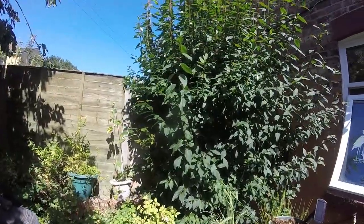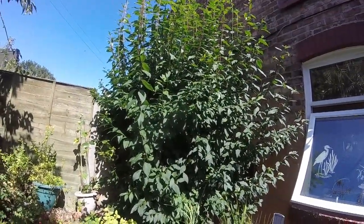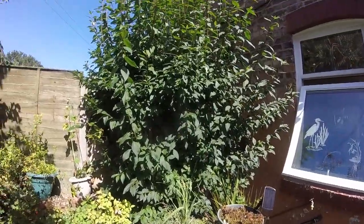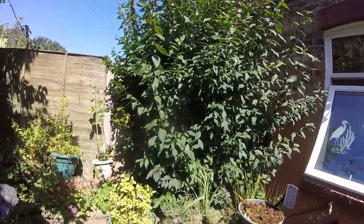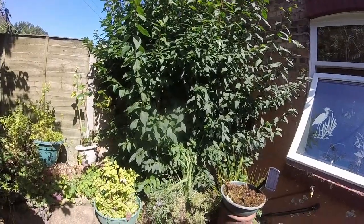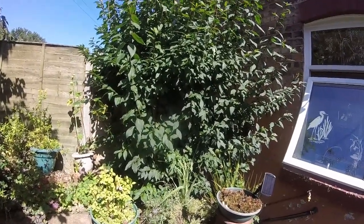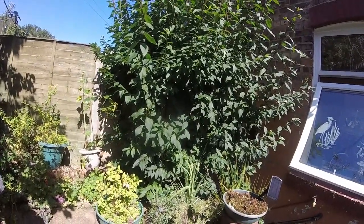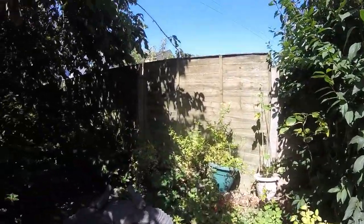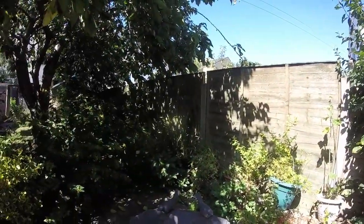Let's have a walk around the garden together. Well, the pile of dead twigs. Oh, butterfly! Beautiful. Been a lot of butterflies around today. There really has. Different types as well. Yeah, the pile of dead twigs that was a forsythia is now turned into this huge thing that needs pruning back again. Some of the fuchsias are coming out. Everything's wilting with the heat.